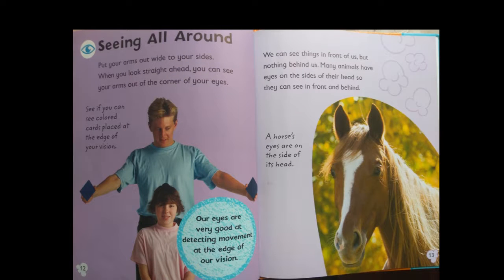Seeing all around. Put your arms out wide to your sides. When you look straight ahead, you can see your arms out in the corner of your eyes. Can you see colored cards placed at the edge of your vision? Our eyes are very good at detecting movement at the edge of our vision.